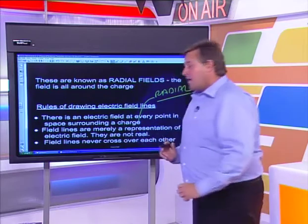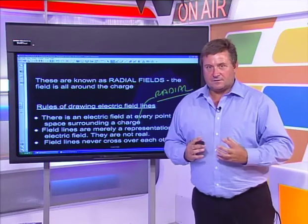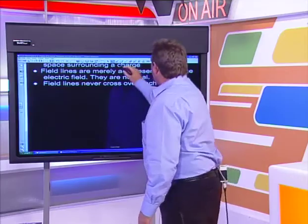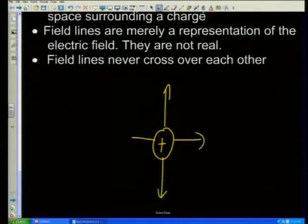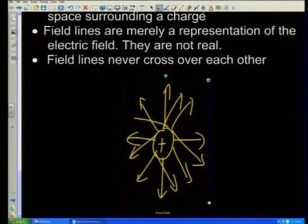And guys, the last one, very, very important. When we draw these lines to represent our electric field, please make sure that the lines do not cross. So what I want to do is just to show you, for example, if I now draw a positive charge like this, and I start drawing in my field lines, and we know that my field lines all move away from the charge like this, it's radial, and it's all nice like this. I can't do this, guys. I can't now point them going in all directions, but now they're crossing themselves. Can you see that? That is actually wrong.